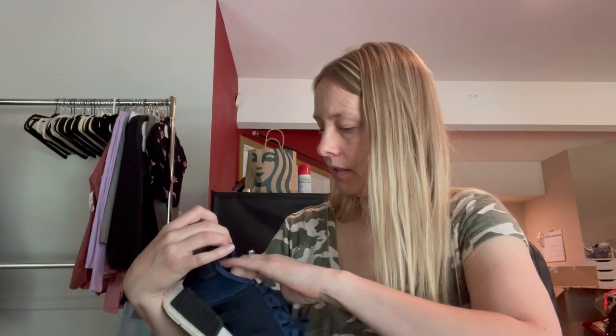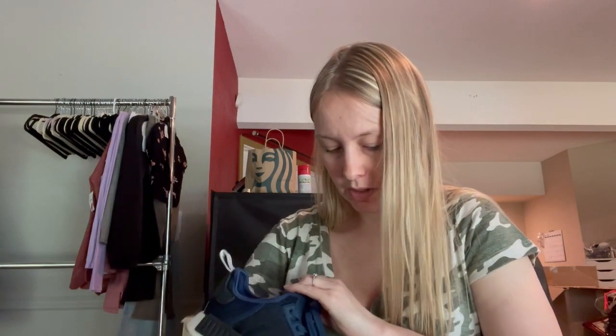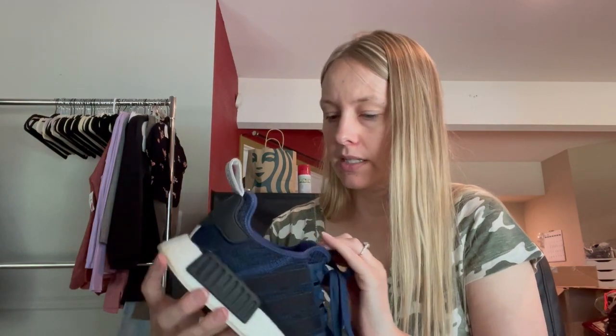Okay, the last thing that we got was a pair of shoes. What are you? Oh, they're Adidas. They're missing the insoles, so that's why I didn't know what it was. That's kind of a bummer. I don't know if I can still sell them, but I'll try because it looks like they're in fairly good condition otherwise. They've been worn, but besides the insoles missing, they look pretty good.